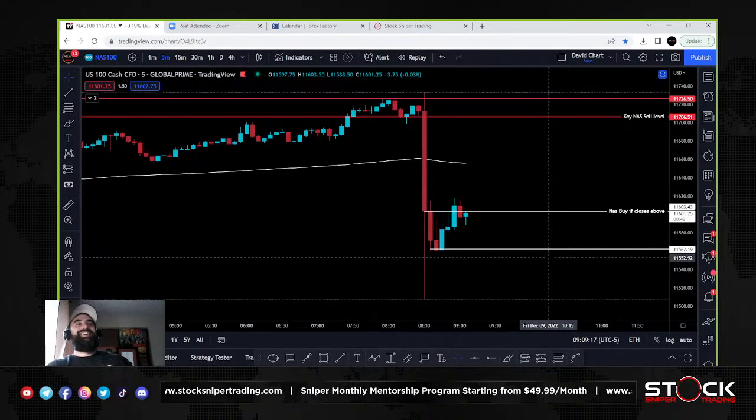Do you think gold will fill the wick? I'm not too sure, guys. 9:30 is going to be the time I'm looking to trade. You can see the movement that's happening right here.